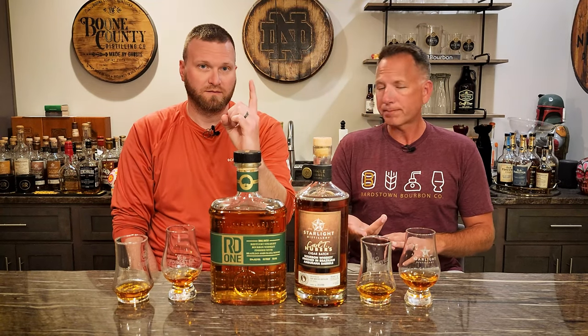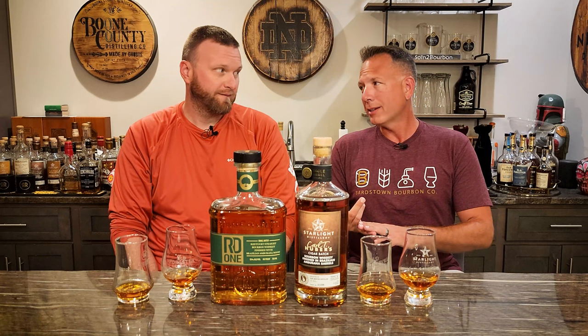Okay. We're going to start with the RD1. Before we start, if you've never heard of it, it's kind of a newcomer on the scene. If you shop at Total Wine, you'll see it all over the place. RD1 actually stands for Registered Distiller One. They got that name from a distillery that was started in 1865. It was the first federally registered distillery in Lexington, Kentucky. Ashland Distillery is what it was originally called. I have never heard of that.